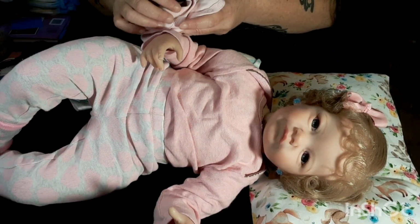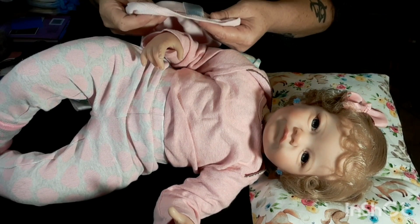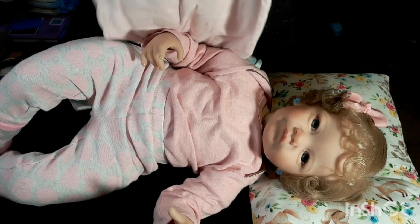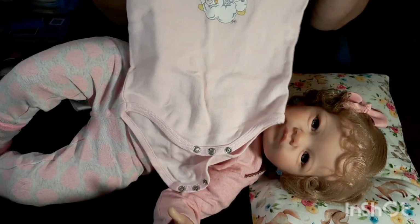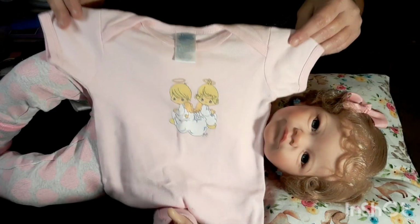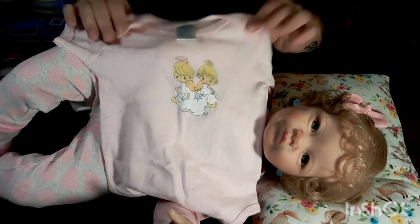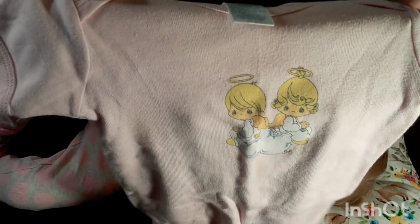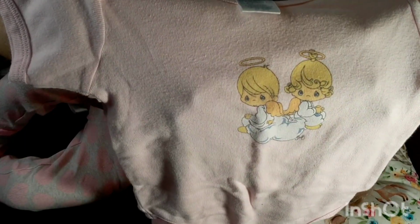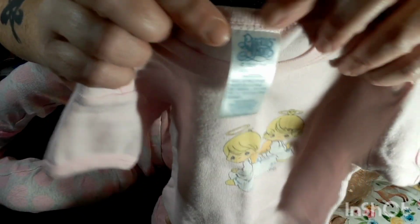And I am going to put this little onesie on underneath. It was my daughter's. It says it's newborn, but guys, this thing is huge. There's no way this is going to fit a newborn baby. It's gigantic. In fact, my daughter only wore this once when she was about 6 months old because it was way, way too big. But it's Precious Moments. And I did get this at Walmart way back in the day. But it's got the two little Precious Moments angels right there. I'll show you the tag.